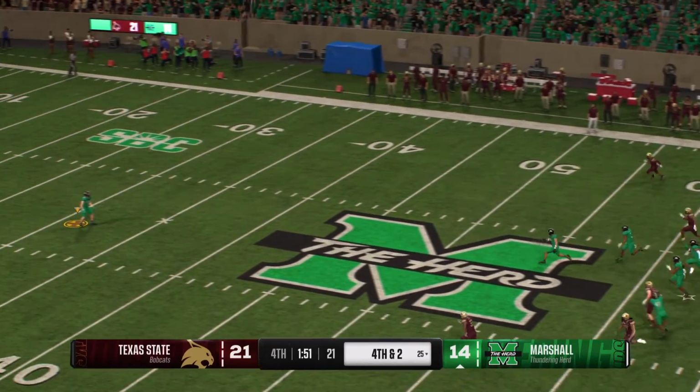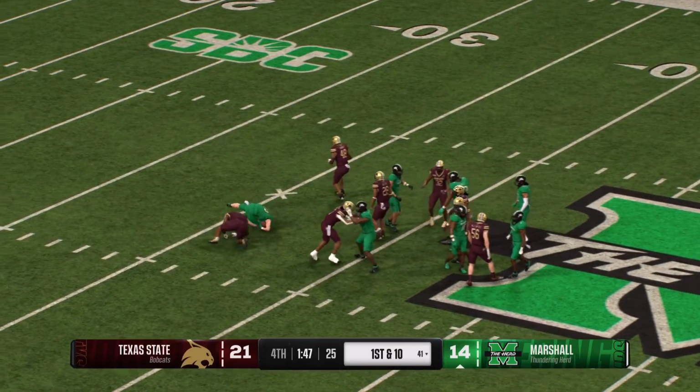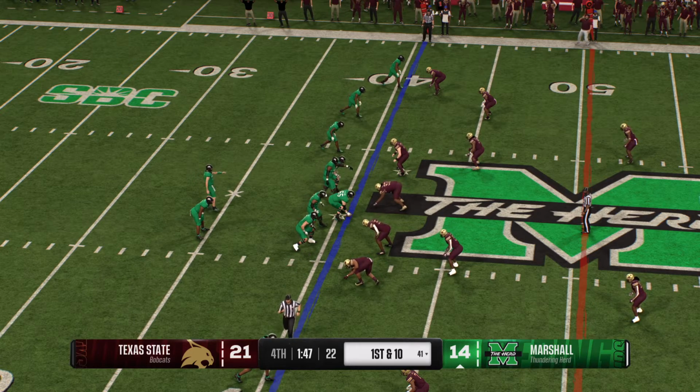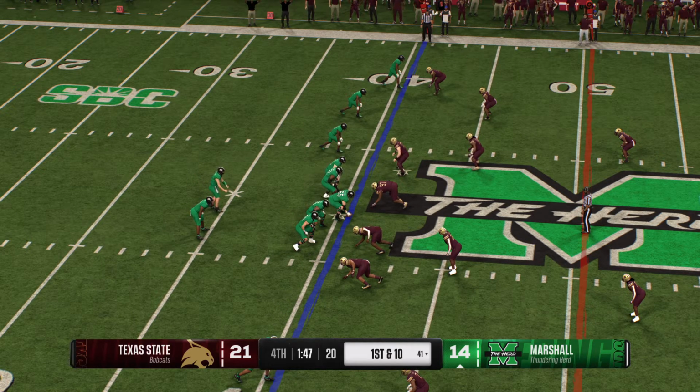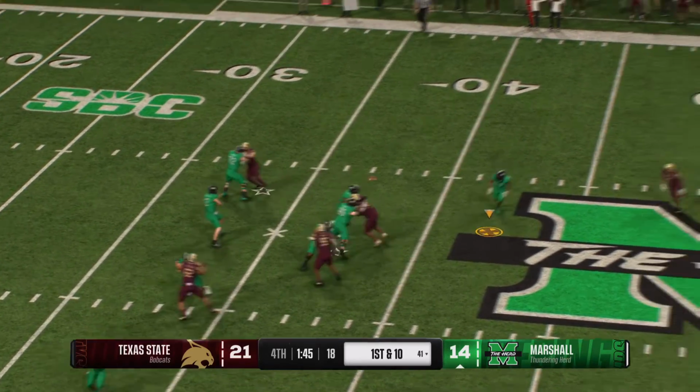4th down, and the punt team sends it the other way. Running it back, it's Payne. They'll put a stop to that return as he gets it up to the 41-yard line. The Marshall offense makes its way back onto the field. They just didn't quite find the rhythm on that last drive, Jesse. They had to punt it.